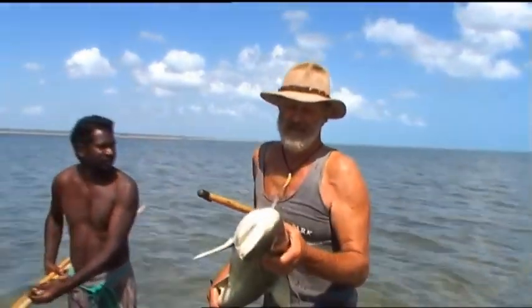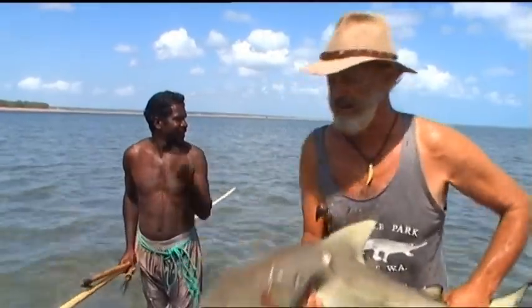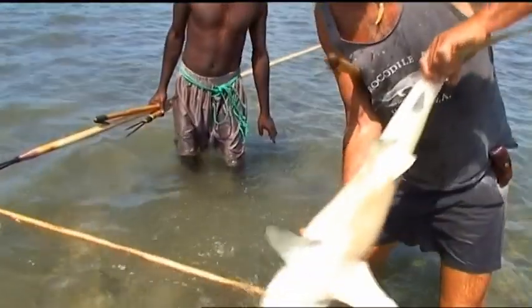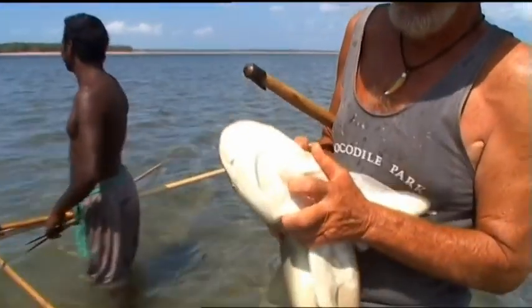It may seem a little bit cruel hitting these blokes on the head, but you've got to kill them very quickly, otherwise they'll turn round and bite you. They've got these very, very vicious teeth here.